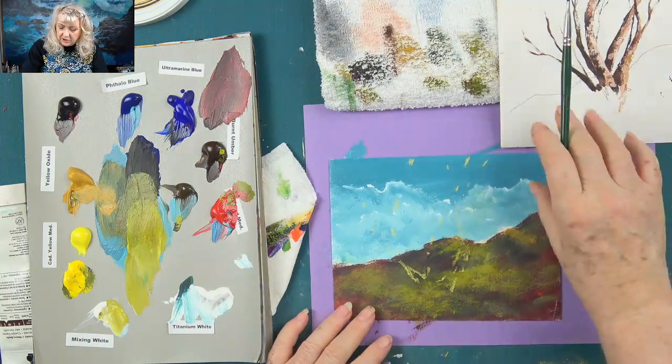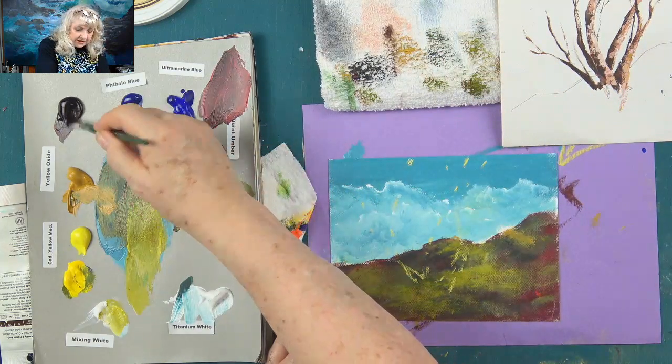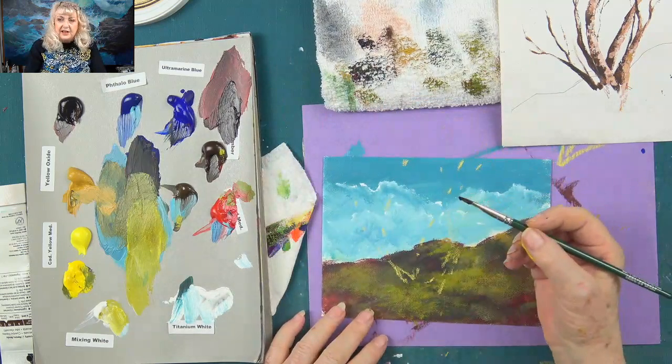All right, so now what you do when we're painting these in is you're going to start with some burnt umber and a little Dazzling Purple. You're going to make a really dark color. We're going to start with our darkest color first. That's the other thing.